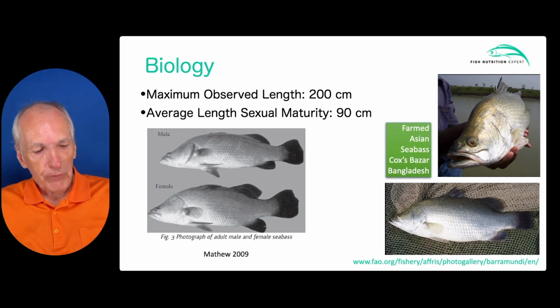On the right-hand side are some pictures of farmed Asian sea bass from Cox's Bazar in Bangladesh. And you can see in that upper picture that the fish actually has quite a small head relative to its body, and it also has quite a large mouth, which is not so apparent if you're looking at the pictures on the left-hand side. This fish then is a very aggressive carnivore.